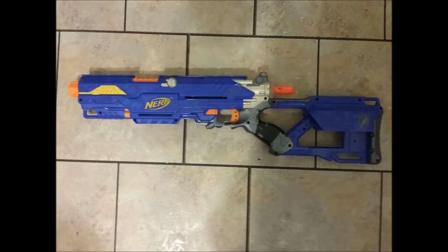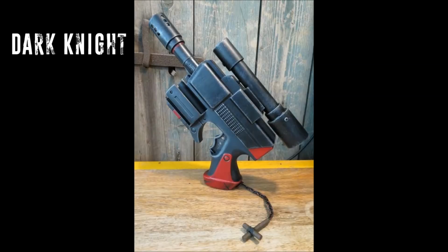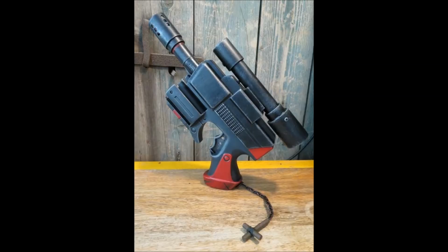Who's next? The next two were built by the Dark Knight, and I'm guessing that they're costume pieces or cosplay pieces. This first one is a modified Strikefire, or Crossfire, depending on where you are and what it was called when it was released. But he's added a longer barrel, and he's added a scope, and it kind of looks like a small version of Han Solo's blaster. Vaguely. There's obviously a lot of little cosmetic differences, or really a lot of big cosmetic differences, but I really like how this one came out.